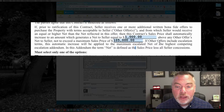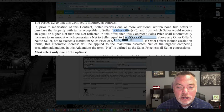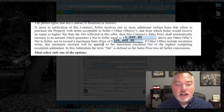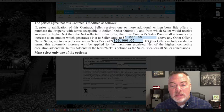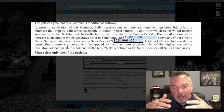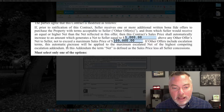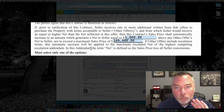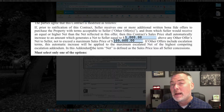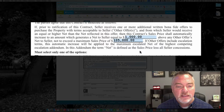And so we will say, again, any other offers, and notice that other and offers are capitalized because we have defined here what other offers actually are. And so this is going to be the net to seller, not to exceed 105. The other offers include escalation terms. So if the other offers are also escalating, we are going to stick with what our maximum number is over net with any other addendum. So that's it, right? We're not going to compete, and we're not going to find other terms. It'll simply be on money. This isn't necessarily on better terms. That can always be negotiated, but that's not what triggers this.